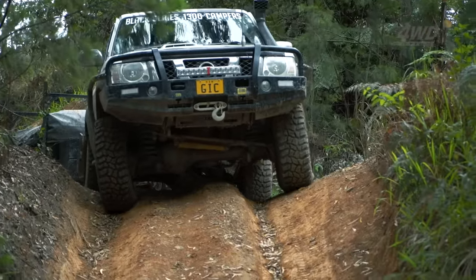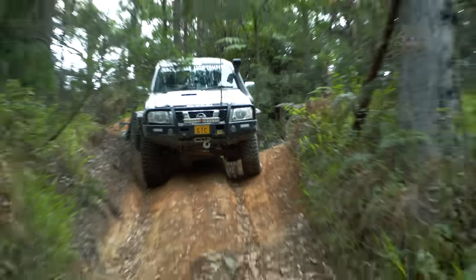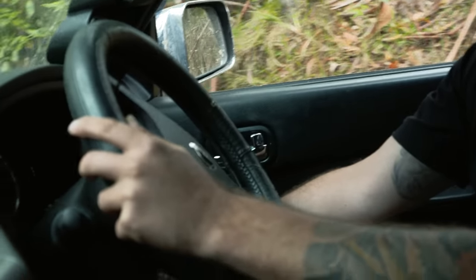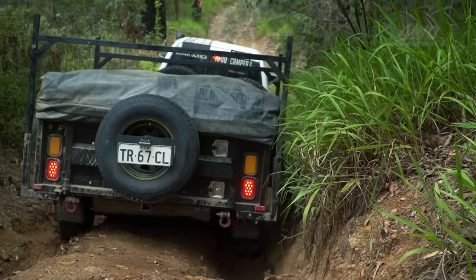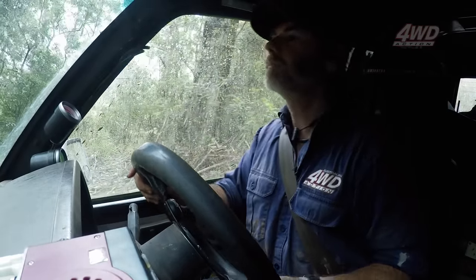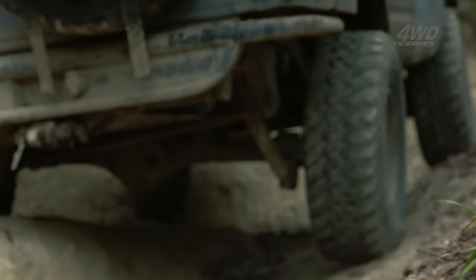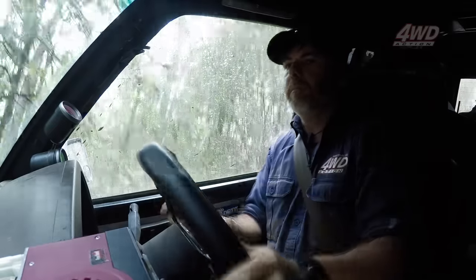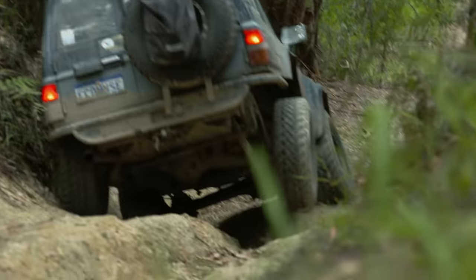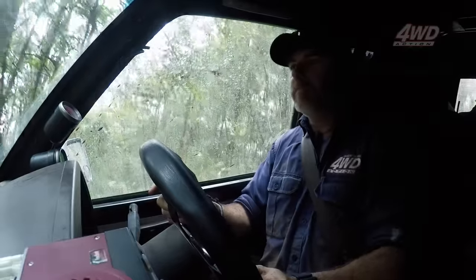Speaking of brakes though, it really is a good thing that Nick does have trailer brakes in that Alpha camper trailer. I'll tell you what, he's really put them to good use here. That feels rather awkward. Pretty hairy. That feels equally as awkward.